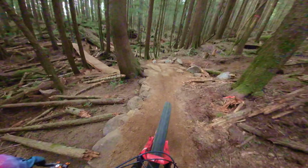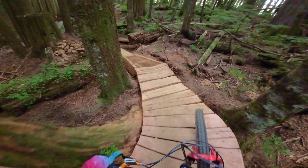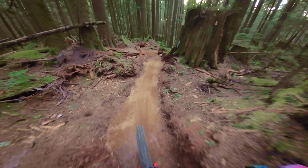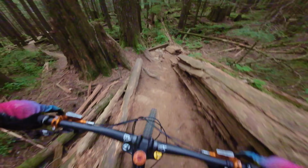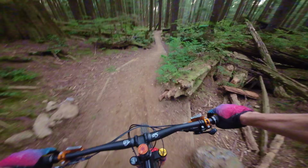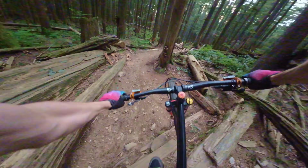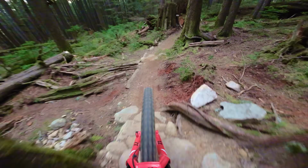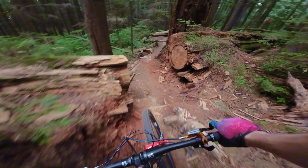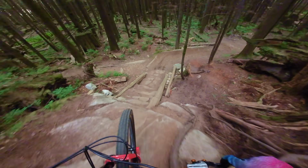So. Ooh, new trail. Nice. Wow. Thanks, Martin. Wow, that's a tight corner. Yeah, rear wheel definitely glued to the trail quite well.